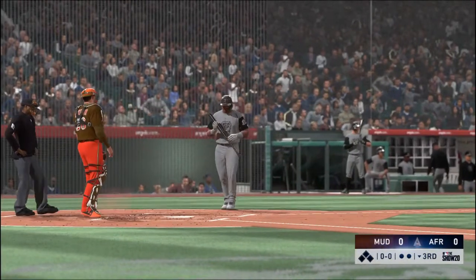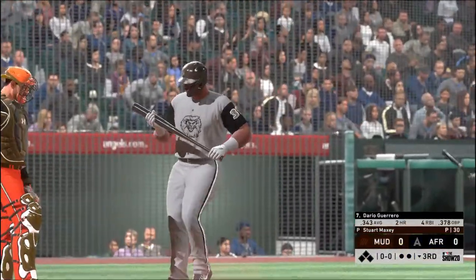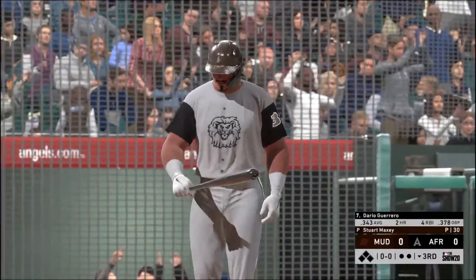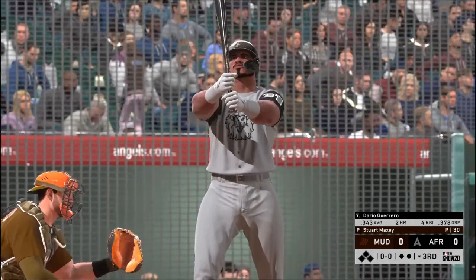In now, Dario Guerrero, 7, 8, and 9 to start the home third. Not much going on offensively so far for these guys. 6 up, 6 down. We'll see if the bottom part of the lineup can get something going. Well, the home crowd seems a little restless, so I'm sure they'd appreciate it.